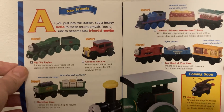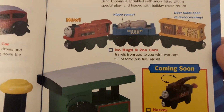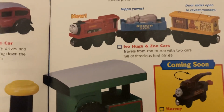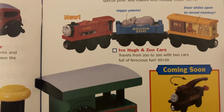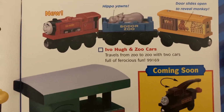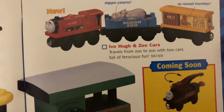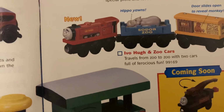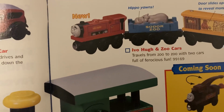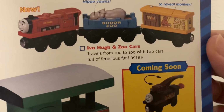And new friends. We start off with the first section with new characters, and believe it or not, I actually had Ivo Hugh in the Zoo Cars. I had the original 2002 3-pack, believe it or not, as a kid. And I got it in 2006 for Christmas. I remember it. I think my Aunt Patty or my mom got this for me for Christmas. It was a great Christmas gift. I have Ivo Hugh, but I lost the Zoo Car and the box car. My childhood one was lost, but a friend of mine actually sent me one in the mail, which was really nice. So I just have Ivo Hugh, but I want to get the Zoo Car and the box car so I can recreate my childhood again.